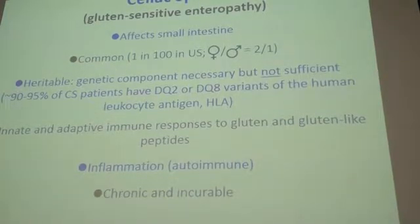Again, it's like the other diseases we're going to see today. It is a reaction of the immune system, but in this particular case, the triggering agent is known, okay? And that's gluten and other peptides like gluten. So gluten comes from wheat, but other carbohydrate grains give similar peptides that cause celiac sprue, okay? It's inflammatory, and it's chronic and incurable. And if you don't treat it, it leads to morbidity and mortality.